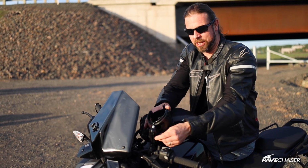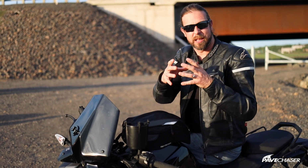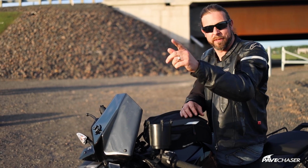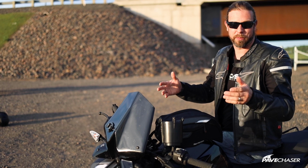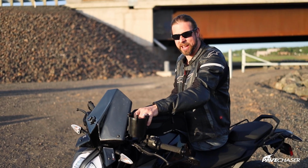But this cup holder actually also doubles as a nice little container to store things in. I've got a solar light that I pop in here, and while I'm driving, the solar is charging it. So at night while I'm camping, I've got a light. So there's a lot of different things you can do with this. It's a nifty little inexpensive add-on.